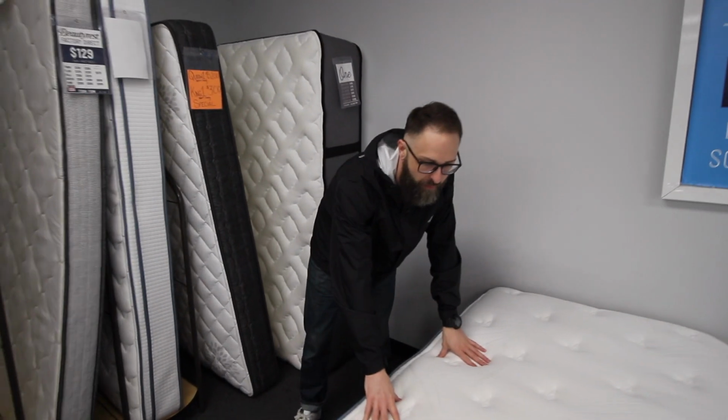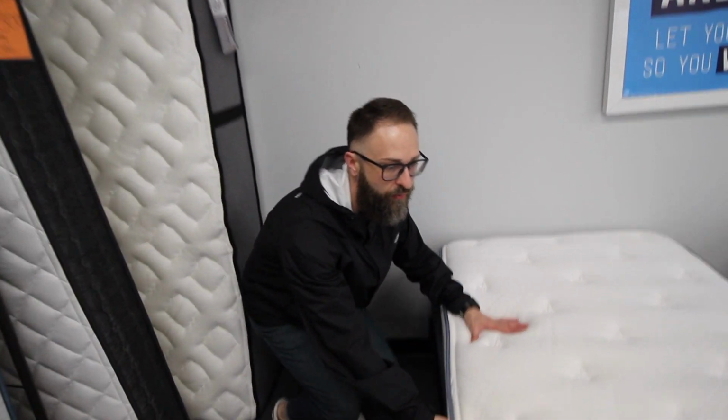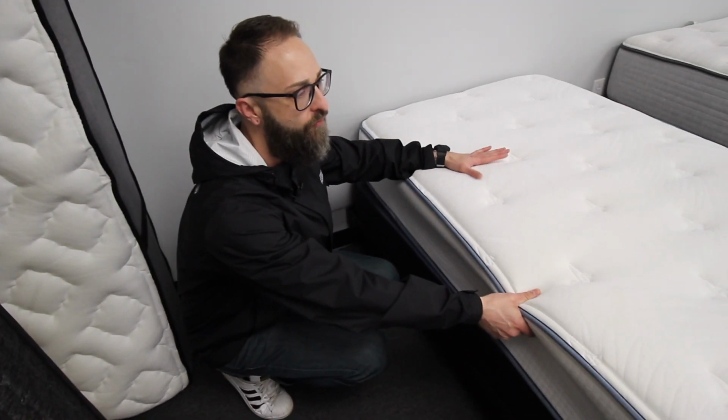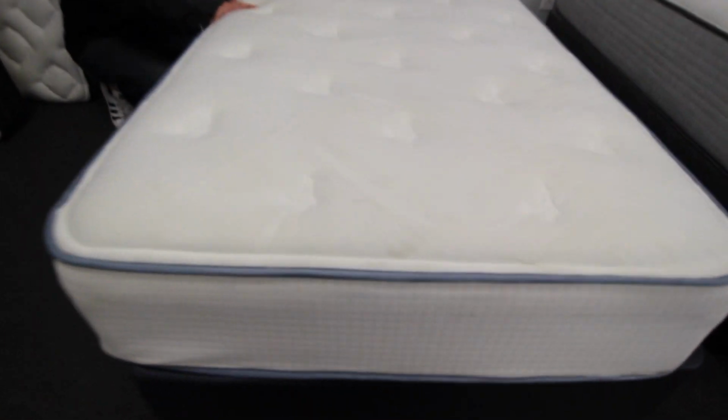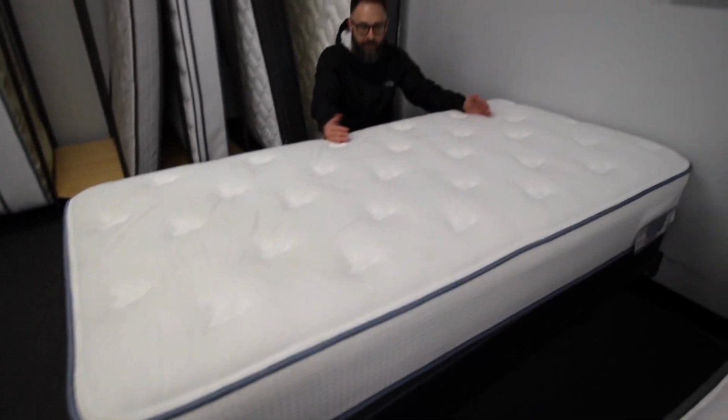You get more padding layers, still good support, and this is very good for even at my size. And it would be good for like that 10 to 15 year olds, maybe even 19 year olds. Get them out of your house faster. It would be great. Different beds have different firmnesses. So bring your kid and also be prepared to lay down on these yourselves.